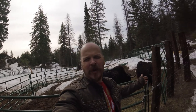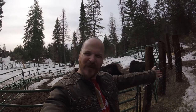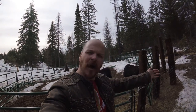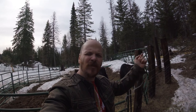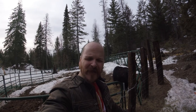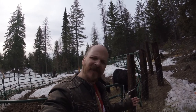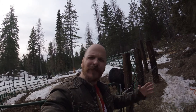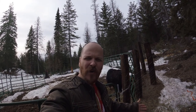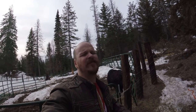All right, guys, so as many of you know, we had kind of a rough winter out here. We had some losses here on the homestead. One of the worst was losing our young calf, and that was a tough day for us out here. A lot of you have noticed that we've been kind of absent in showing off our animals out here on the homestead, and there's been a reason for that, guys, okay?